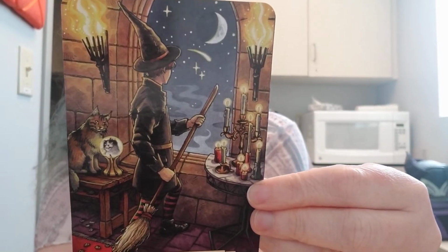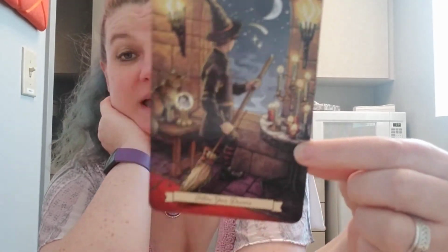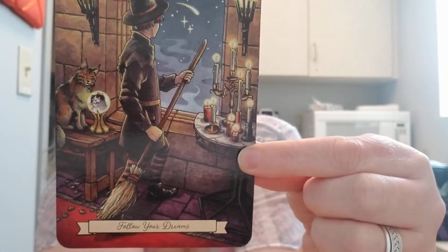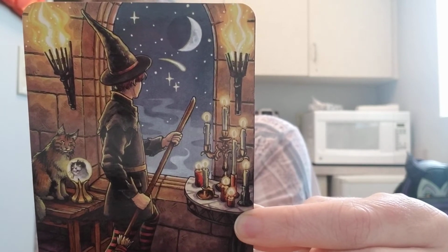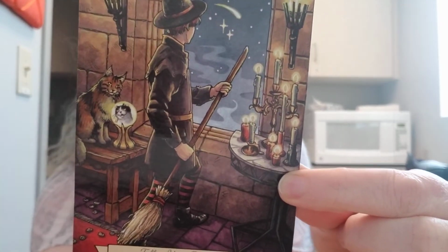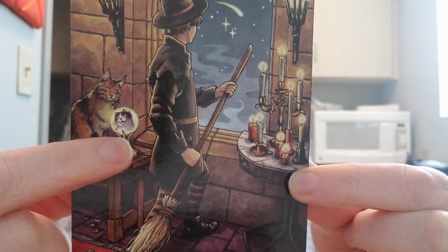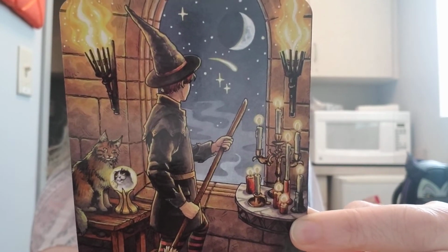Follow your dreams. Lots of men in this deck. And I'll be honest with you, I don't remember seeing men in the tarot deck anyway at all. So that's good. But looking out the window here, or it could be just an androgynous woman. Perfect. But I love, look at the kitty. Dreaming also. Gotta love maybe.